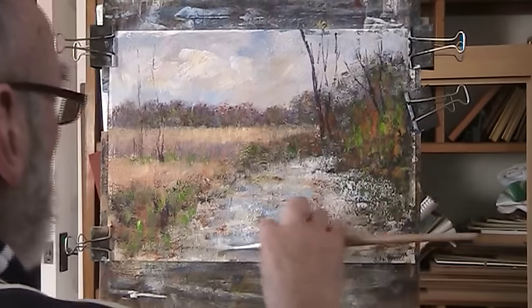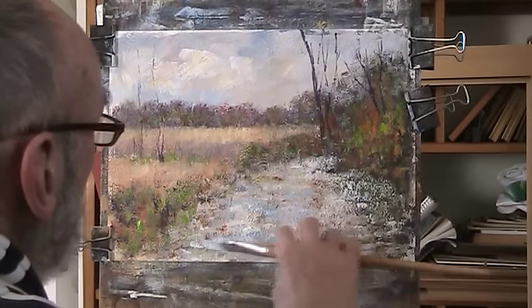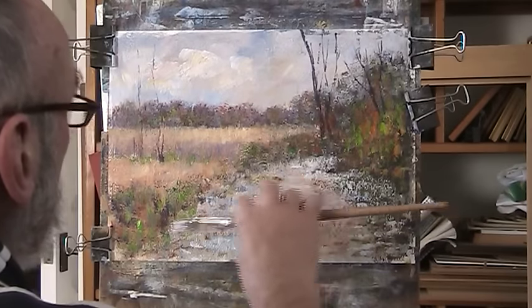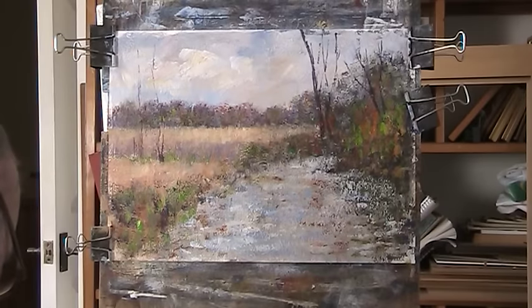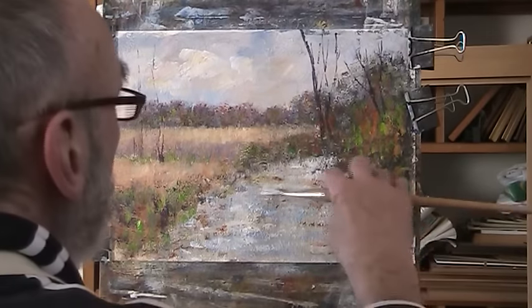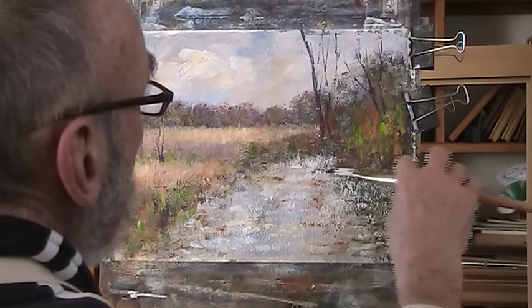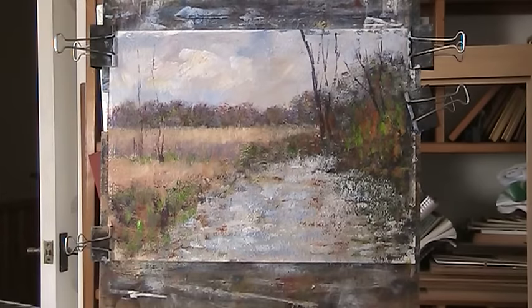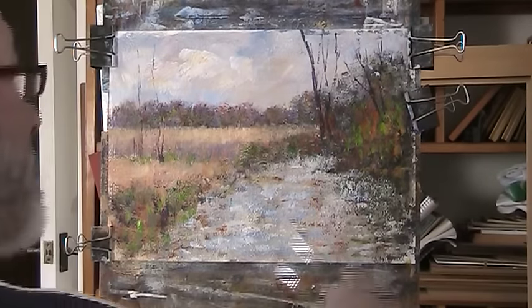It's making my wrist hurt. Babbling brook, eh? And a little bit of sky back here.